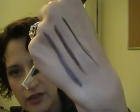And then I've also got this fun purple. This is called Purple Fix. It's like the only purple liner I've ever liked because I usually find purple liners to be kind of crappy quality. But this one's not bad.